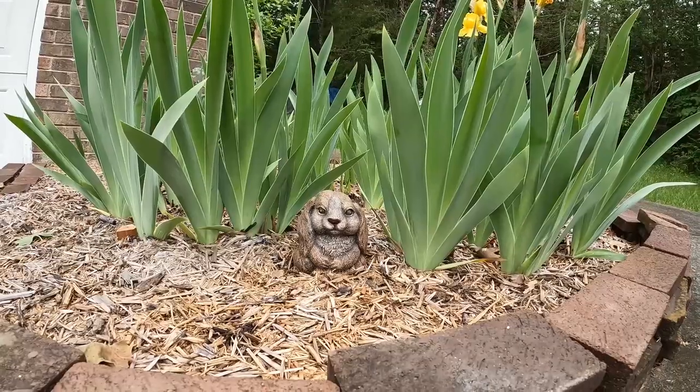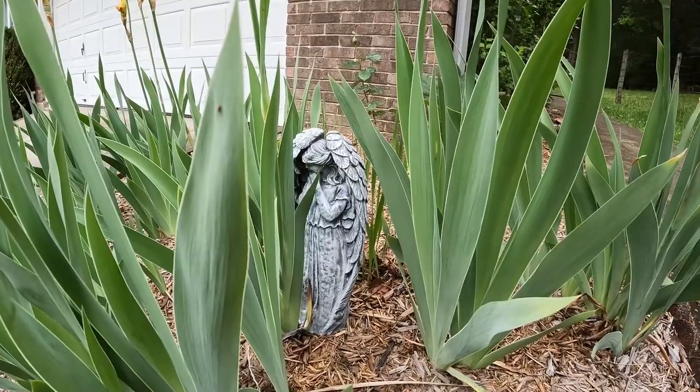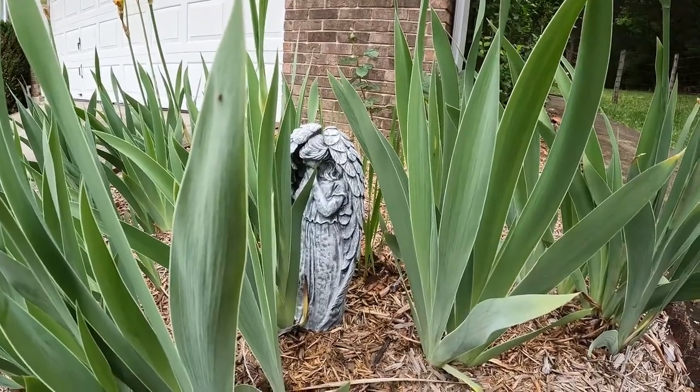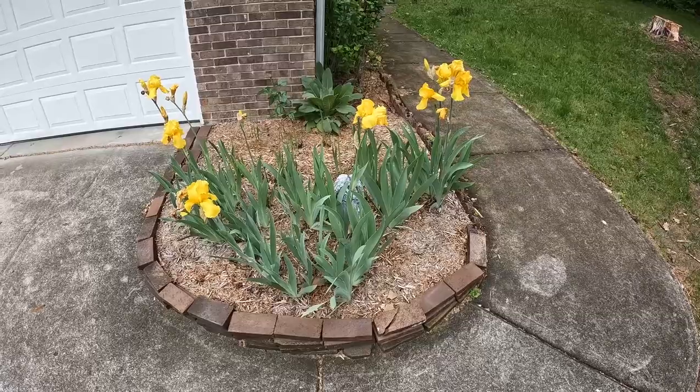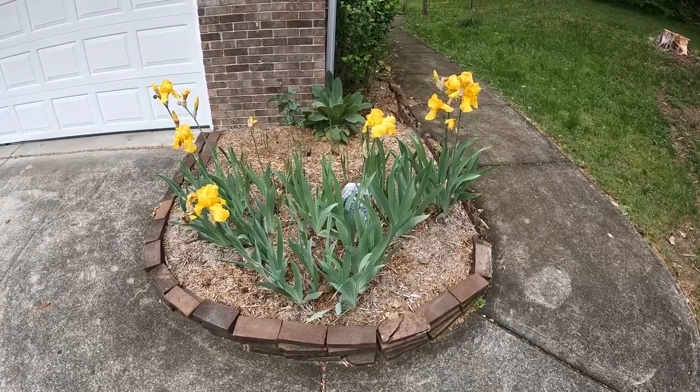grow. My friend's mom, who passed away, used to make these, sell them to help fund their cancer treatments. She's a good sister in Christ. And we pray her soul is resting with her Lord and Savior.